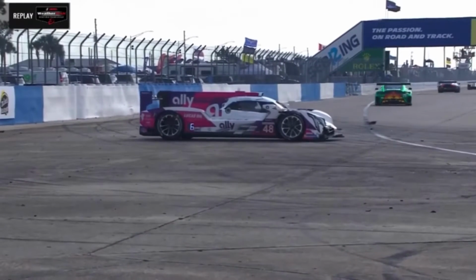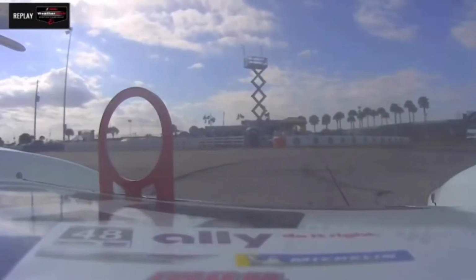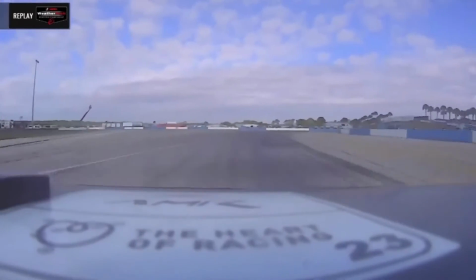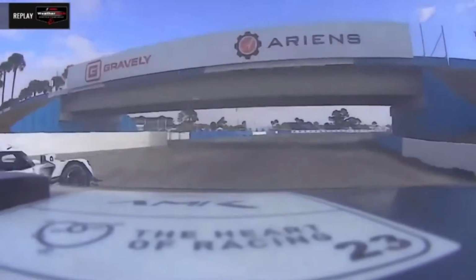Well, that was an odd one. At turn 17, he was in the GT Daytonas and catching up with a couple of cars, tries to go around the outside at turn 17. I see, lost it on the bumps, and lucky actually not to have a bigger hit from the car that he spun into.